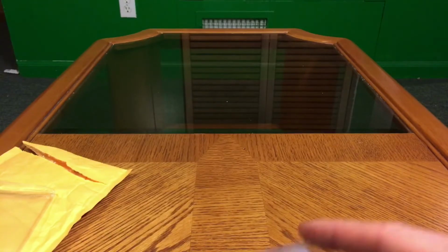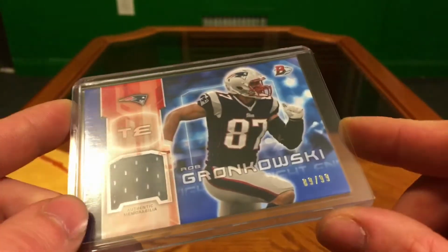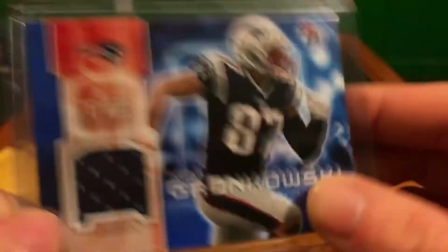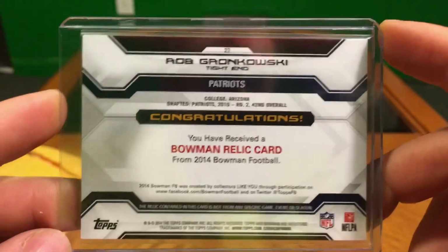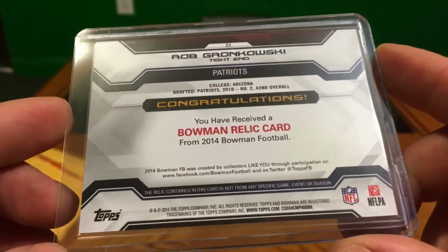Alright, and the last one that I picked up for my wife, and I know she'll like this, is a Rob Gronkowski Authentic Memorabilia, 89 of 99. It's pretty cool. Jersey card of her favorite player. You know?